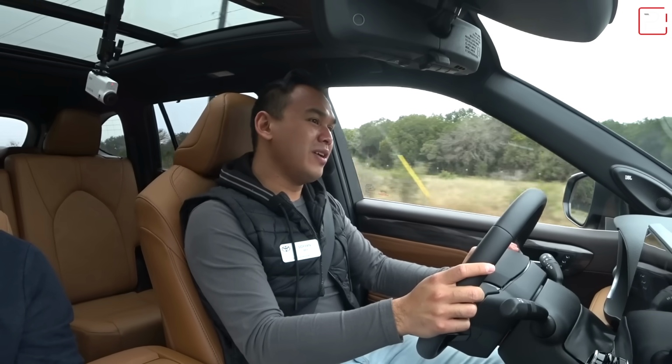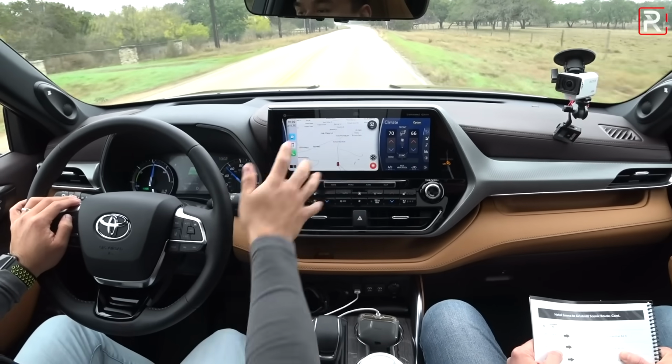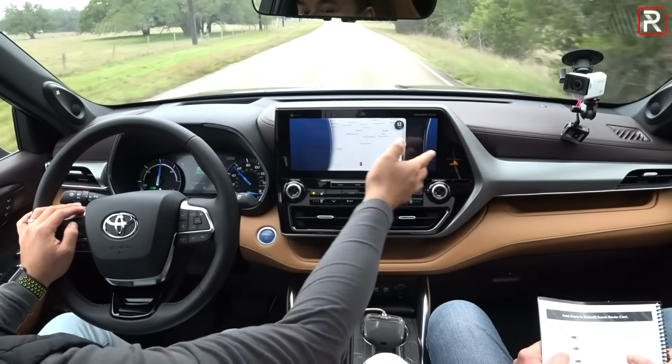But really, there's very little annoyances of this car. The one huge improvement they did is this massive infotainment screen here. As you can see, as I mentioned earlier, the CarPlay does not take up the entire screen, which is a little annoying. Even if you push this button here, it kind of just moves the climate control to the other side.